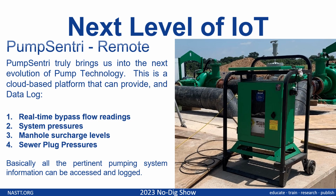Bypass pumping has different telematic platforms for the pumps themselves. However, nothing to the extent of a multi-platform tool regardless of the make and model of the equipment. Here's where PumpSentri comes into play. It's a tool to see the actual bypass performance. Essentially, PumpSentri fills the gap by providing real-time system performance data that visual observations alone cannot provide.